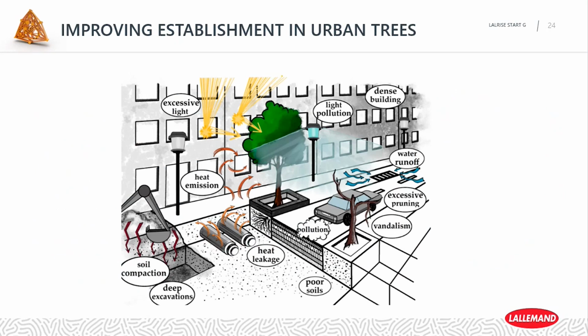The urban environment provides its own unique set of challenges and stresses that trees can suffer from. Here are just a few of the stresses faced by trees in this graphic on the slide, but not included here are also the additional issues of things like salt damage and poor drainage, lack of organic matter, lack of microbial quantity and diversity needed to support root systems, and poor or potentially no maintenance, watering, and mulching practices. So in an attempt to give trees a better chance at establishment and growth, LALRISE START G provides the benefit of the bacteria and the granule.